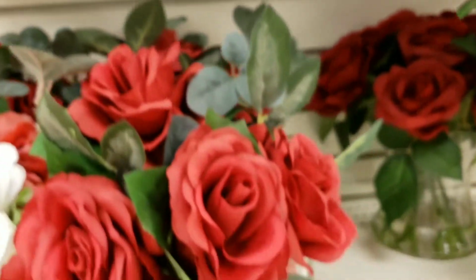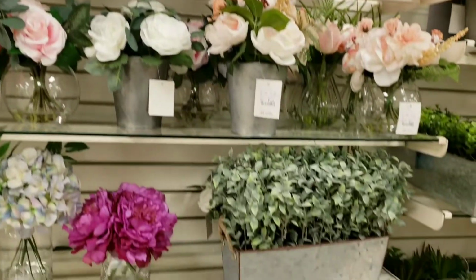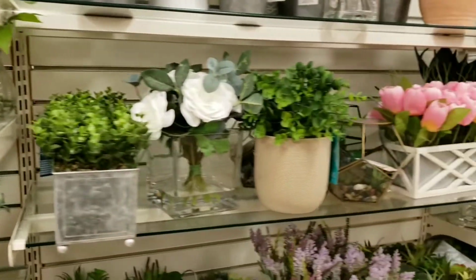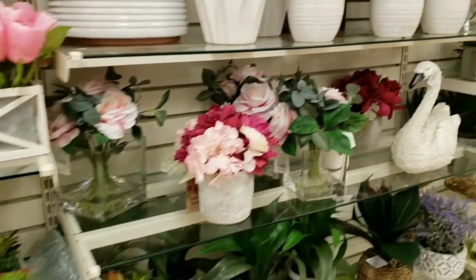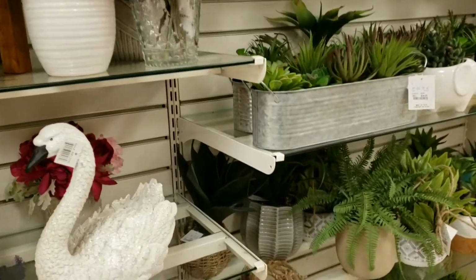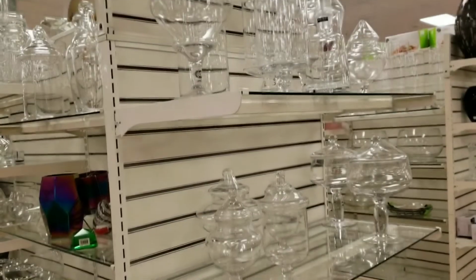So this particular store didn't have very many Valentine's items out. They also didn't have very many spring decor pieces out. They had a few floral arrangements, as you can see here, but I didn't see very many bunnies or very many things that you could use for the Easter season.